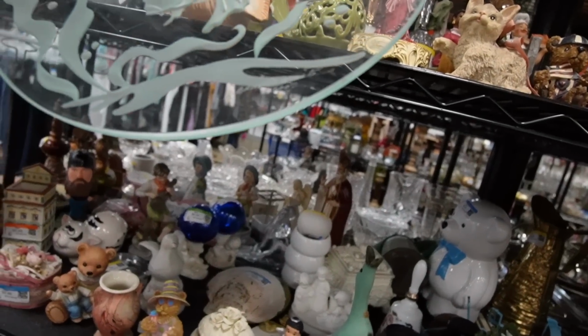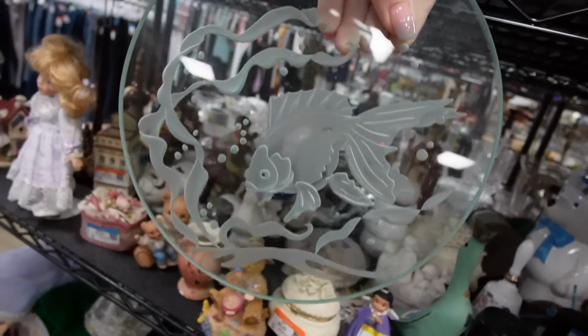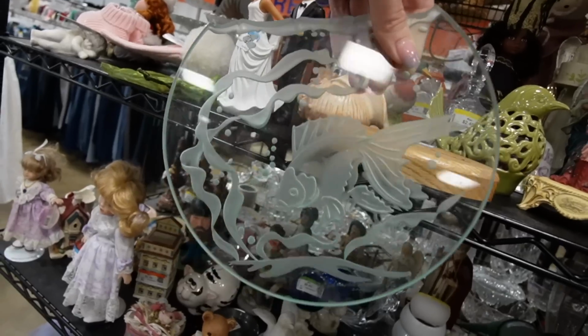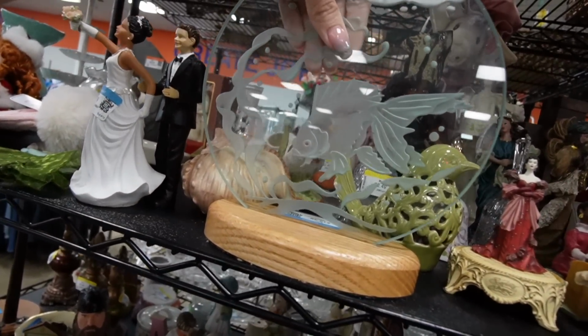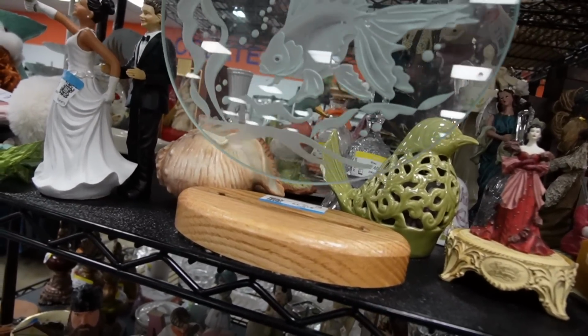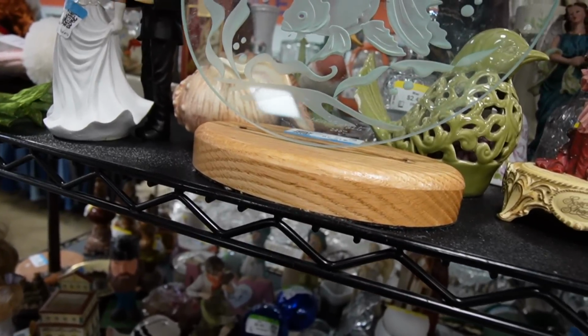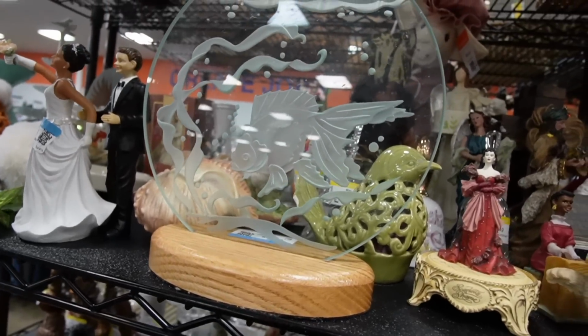This is signed. Something Waite. 2002. It's a piece of glass, and there is a stand for it back there. Let's check it out closer. So the fish sits in it like this. And it is signed on the bottom. W-A-I-T-E. Can't quite make out the first name, but I'm going to try to find it by looking up Waite and see what happens.